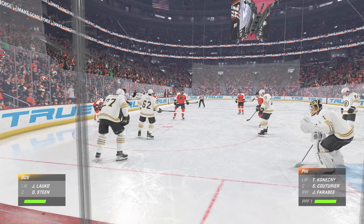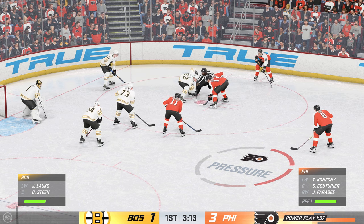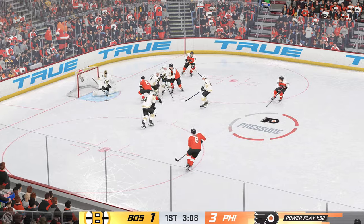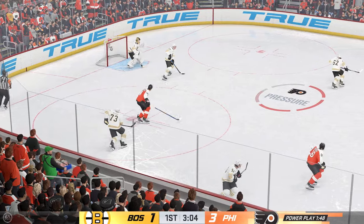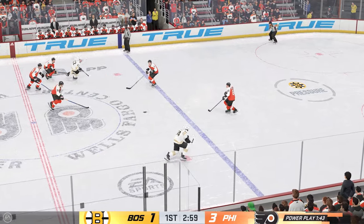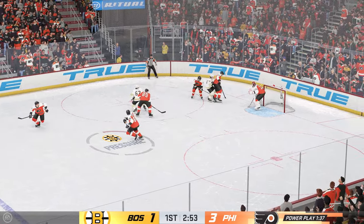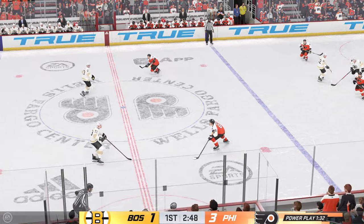44 seconds. Steen's gliding in for the face-off as this penalty kill will continue. Couturier's got the puck, and they'll go on the attack. And now it's taken by Atkinson. The Bruins have possession shorthanded. Feeds the puck over to Steen. And tries to make a diagonal pass to Lauko. And that shot goes nowhere as the lane was filled. From their own end, trying to kickstart this power play.